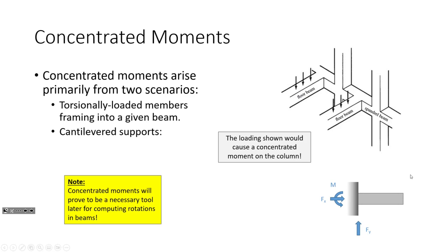Now, in addition to concentrated moments actually physically existing in the real world on structures, they will also prove to be a necessary analytical tool. So right now in this class, what we're dealing with is what I would call the force side of structural analysis. Here's a system, we apply some loads to it. What are the resulting forces? Reactions, internal forces in trusses, etc. Later on, we're going to look at the other end of it, which are the deformations. When you take a structure and you apply load to it, it will deform. I don't care what it's made out of, it deforms. And so we as structural engineers need to be able to compute those deformations.